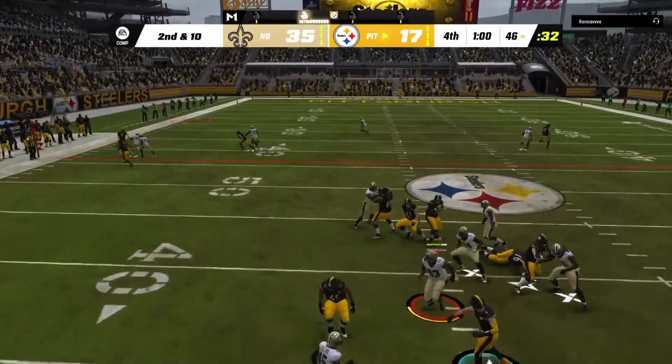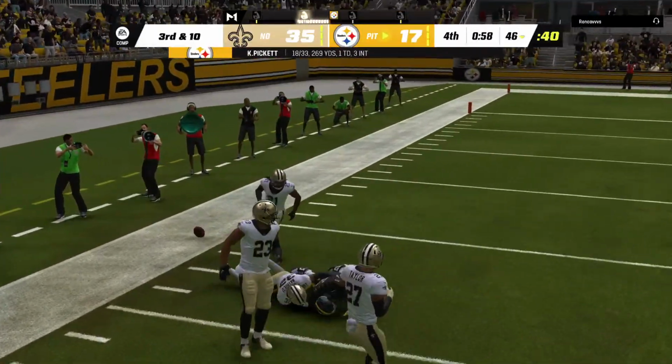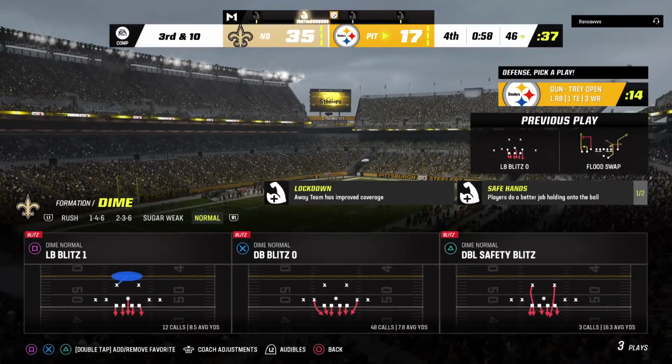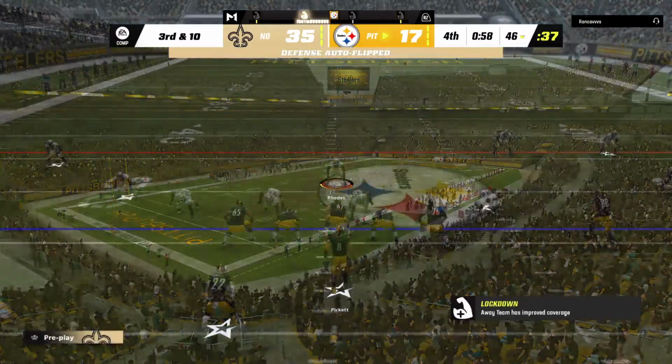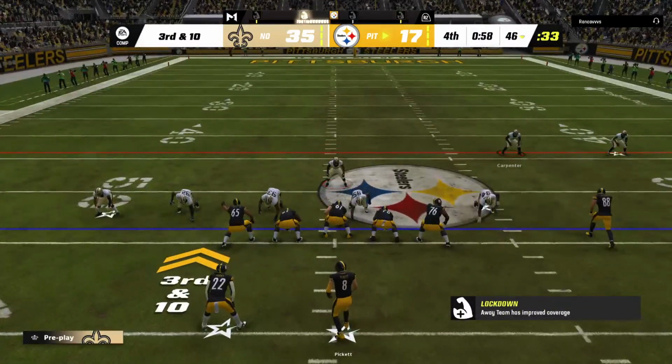Pickett back to the air on 2nd down. And that is incomplete. Even with such a big lead late, the effort hasn't lapsed one bit. If the offense wants to score some points in this one, they're going to have to earn it. These guys are not giving up anything.